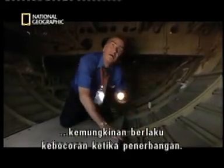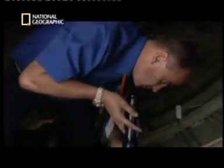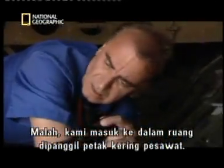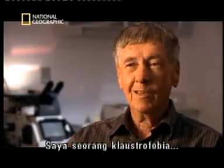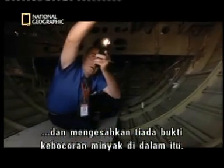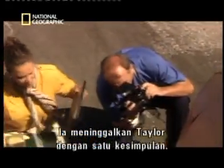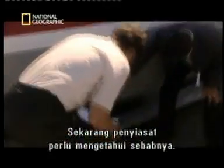Taylor next needs to examine the possibility that the fuel leaked out during the flight. The other checks involve looking for any evidence of fuel having been lost. I even went so far as to go into what they call the dry bay of the aircraft. I'm a bit claustrophobic, so I really wasn't too enthused about going up in there, but I crawled up and had a look around with the flashlight and confirmed that there was no evidence of fuel having been lost in there. That leaves Taylor with only one conclusion. Flight 143 took off without enough fuel. Now investigators need to find out why.